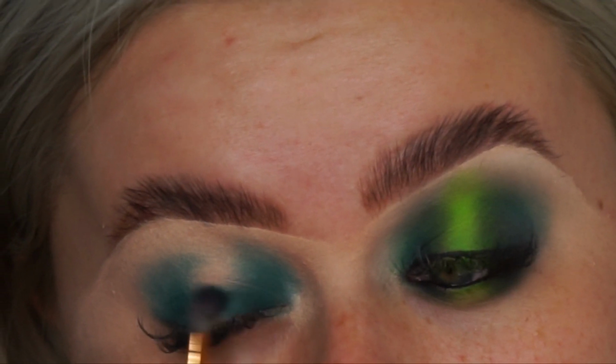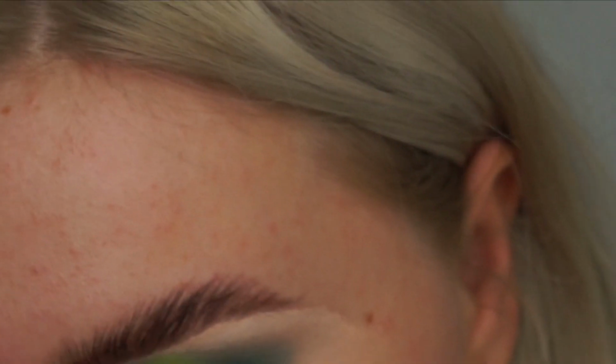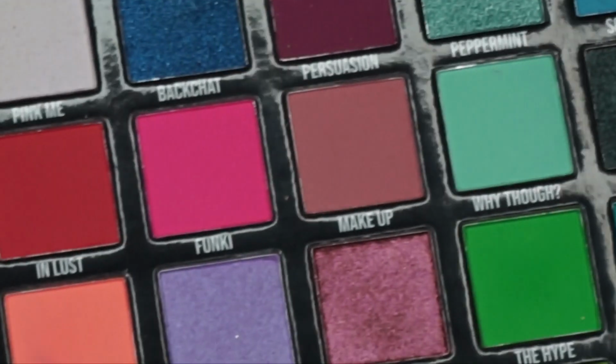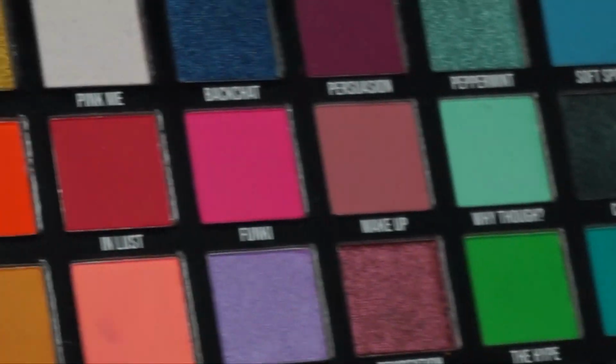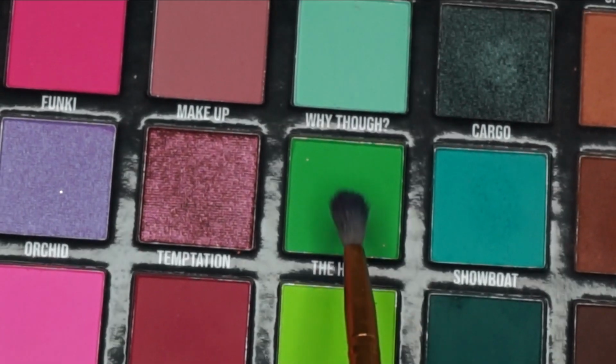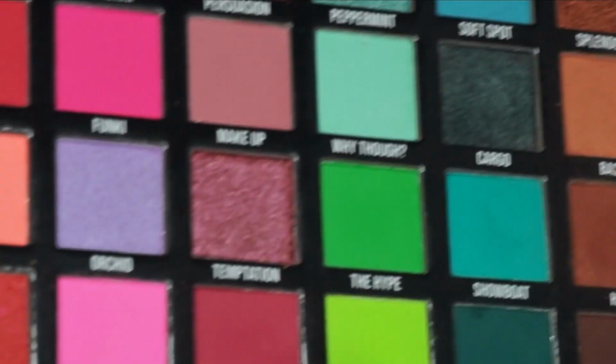And I'm now going to go in with the shade The Hype. The Hype is still a neon green. Hold on, where is The Hype? There we go. It's still a neon green, but it's darker than Ecstasy, I think it is. So we're going in with The Hype.